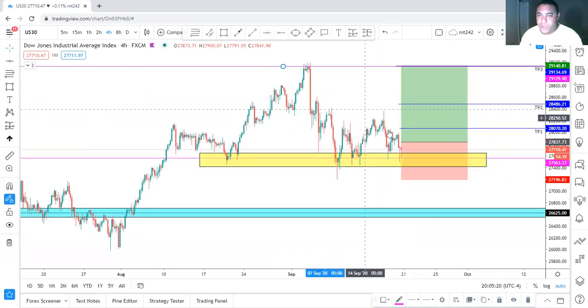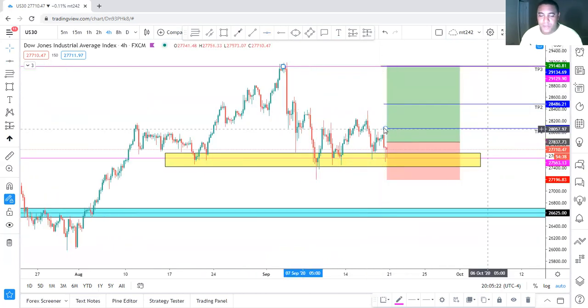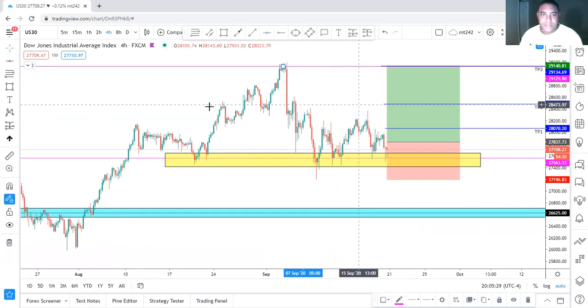All right, I use my TPs, my take profit targets, as previous support or resistance levels. If you look back along all of my TPs, you can see that there's resistance or support.